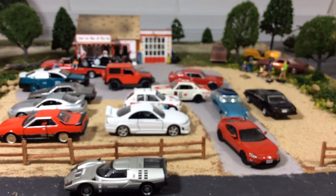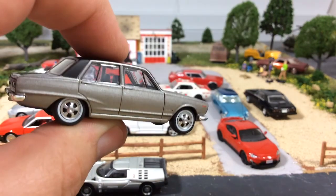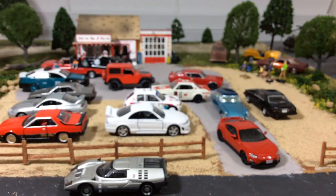So that's it for the Skylines. How many of those did I add to the collection? 1, 2, 3, 4, 5, 6. So the other day I did a video of about 30 premium Skylines. Cars like this, Tomica Limited Vintage. And I just added 6 more today, so that's pretty cool.